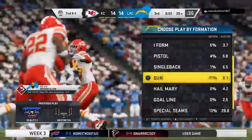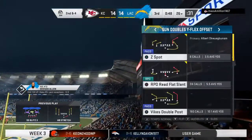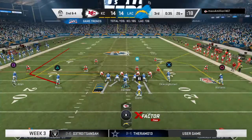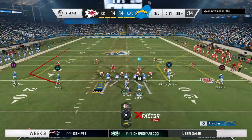Okay, so how do you do that? How do you shake things up? You look at what you've called before, realize it hasn't worked so well. Go to something else. And maybe try and find one of those special plays from one of your better players, and maybe try and hit something big and get things going in the excitement area. From the 26, they'll line up on 2nd and 4.